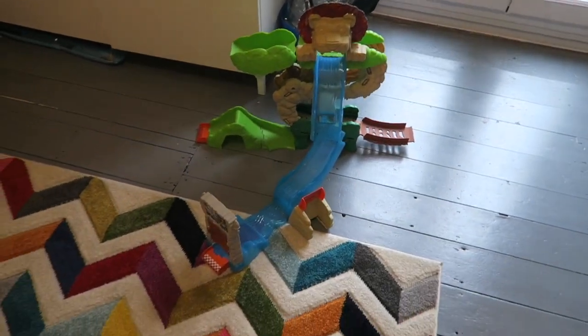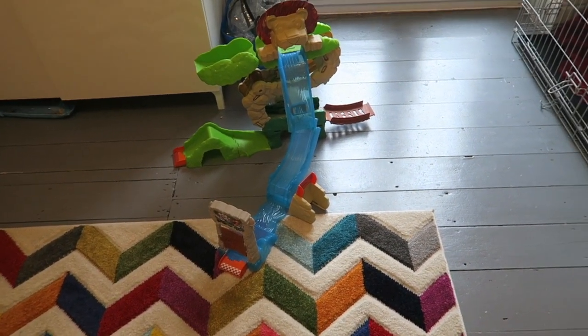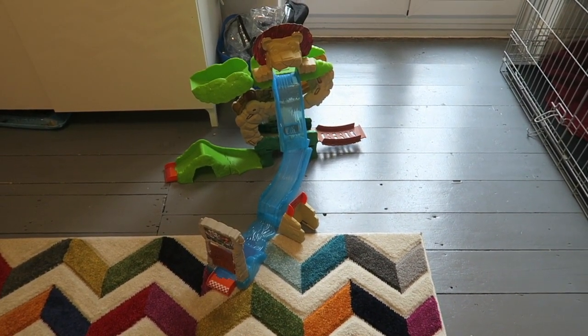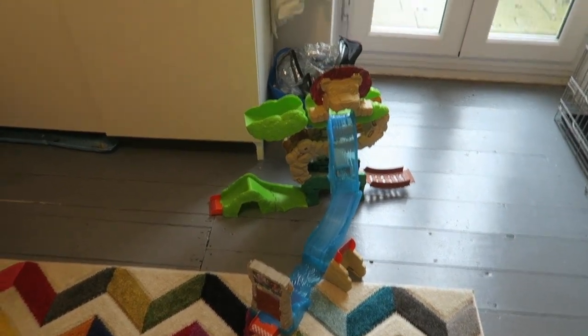On the floor here we've got one of the big toys that won't fit anywhere, which is a Blaze track. I think we're actually going to put this in storage because it's not played with that much and it takes up a bit of space. So we'll put it in storage and rotate it out.